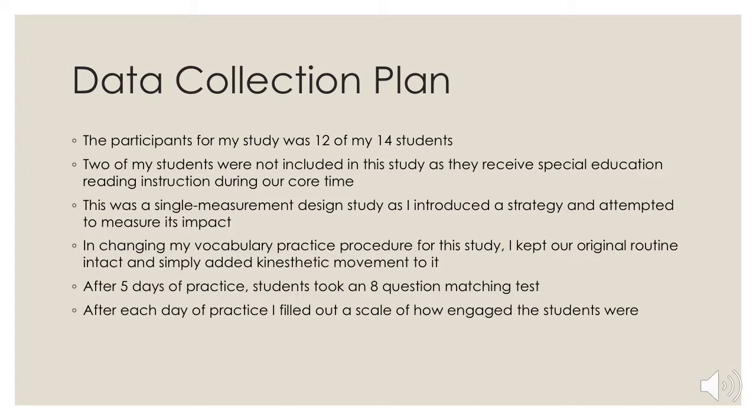After these days of practice, the students took an 8-question matching test for the words and their definitions. After each day of practice, I also filled out a scale of how engaged the students were that day.